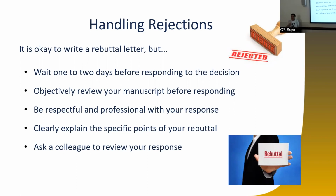It's fine, but make sure you write it professionally. Just highlight the points. If you think the reviewers and the editors did not get the novelty of your work, or did not get some major outcome of your work, make sure you point it out. It also helps to revise your paper a little bit. Clearly explain the points of your rebuttal, and do not try to guess who reviewed your paper personally. If you do that, most likely you are wrong, because you really don't know who reviewed your manuscript. Also ask someone to review your response. Make sure that it's clear, gets to the point, and is professional.